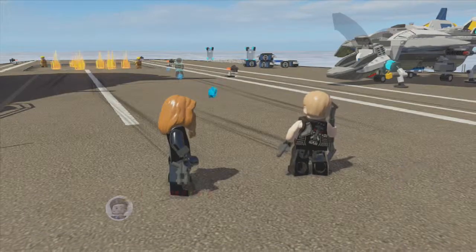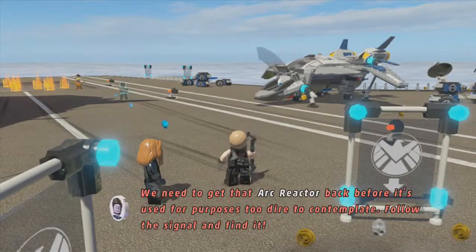That arc reactor back before it's used for purposes too dire to contemplate. Follow the signal and find it.